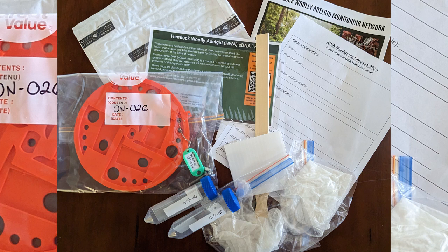And then in the fall, once we have all of the data back, we will send everybody a summary of how the summer went. If you get a positive detection, you will hear from us much sooner. You will hear from Nicole immediately. She will be in touch to come and take a look at your property and see if she can confirm the DNA that we found, or if it was some sort of contamination. We have to figure that out on our end as well, obviously.